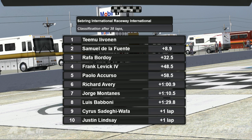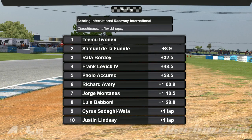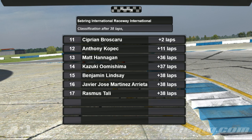But yeah, so 38 laps then of Sebring International Raceway. Timo taking the victory, 8.9 seconds ahead. De La Fuente some 32 seconds ahead of Rafa. And Frank Levick, Paolo Acursa, your top 5. Those that didn't finish: Anthony Kopek, Matt Hannigan, Kazuki Omiyashima, Benjamin Lindsay, Javier, and Rasmus.